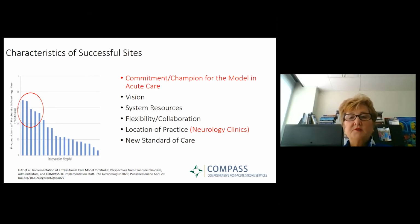The biggest factor was that there was a commitment, a champion for the model of transitional care and acute care. They shared the vision that they were responsible for the patients beyond the acute care episode. The system dedicated resources to implement it. They were very flexible and collaborative. In any learning health system enterprise, you learn as you go, and as you learn, you need to be quick to adapt. We tried to create this in this model, and some systems embraced it.